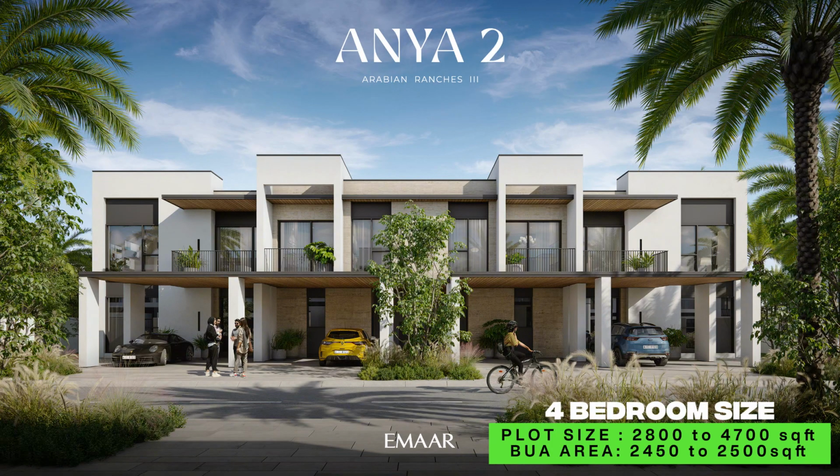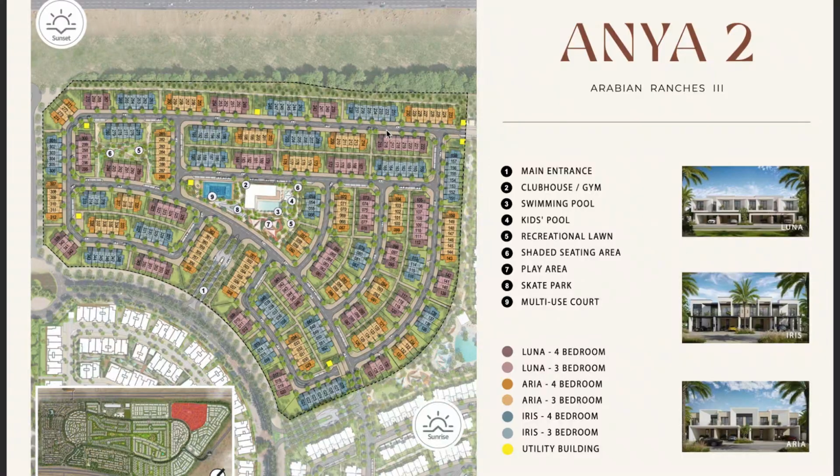Recently, I sold one of the best units in Arabian Ranches 3 Anya 2, V20, having a plot size of 4700 square feet and a built up area of most probably 2450. I sold it for 3.85 million. There are 3 types of architectural townhouses available in Anya 2: Luna, Arya and Iris. If you are really looking for a floor plan, you can text me on WhatsApp. I can let you know all the details of this specific cluster.